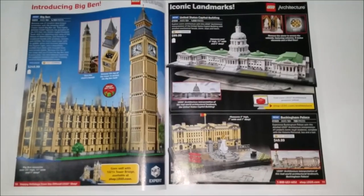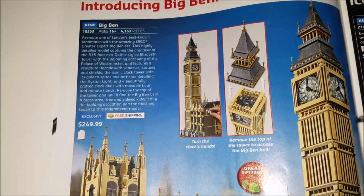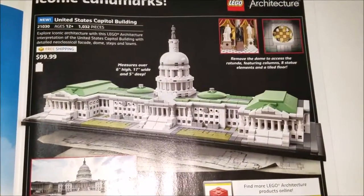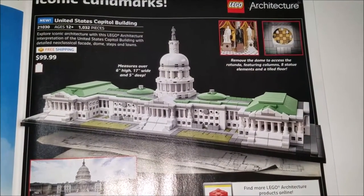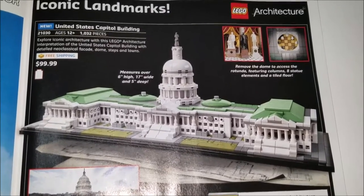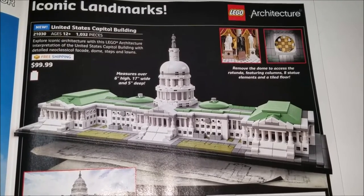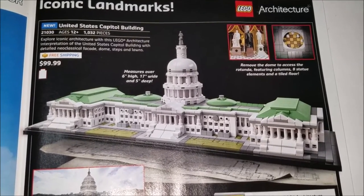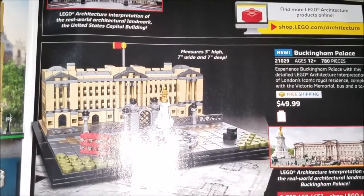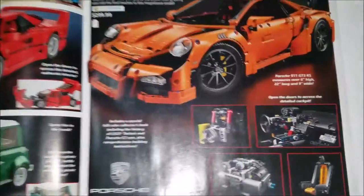Got Big Ben, the United States Capitol building. I have not picked up the Capitol building or Big Ben. I probably won't get Big Ben. I'm out of display space. The Capitol building is on my list of pieces to get. I mean, it's a nice set. I think it'll look good next to the White House. Then we have Buckingham Palace. Not on my list, but if you're an architecture set collector, these sets really look good.